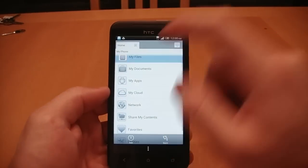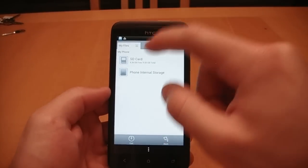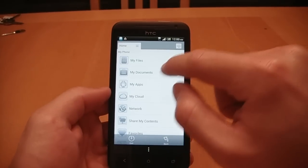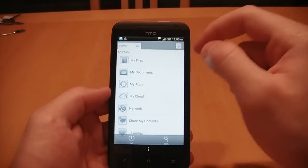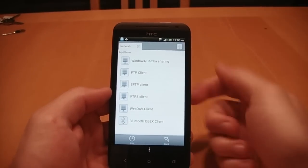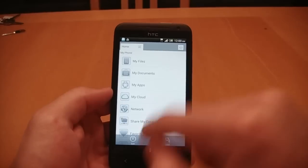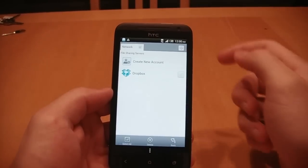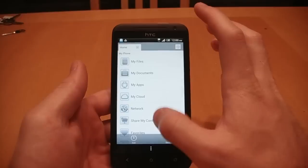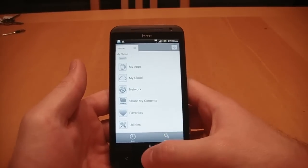You can look through your files, internal SD card. If I want to go back, I can look through my apps, I can back up apps, I can look on networks, so FTP clients, things like that, servers, cloud. If you have Dropbox, you can look through that. So tons of options to browse your files. My favorite app for File Explorer.